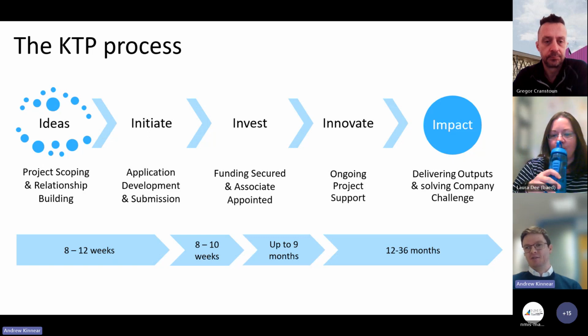And once we've got the funding secured, we've got up to 9 months to recruit the associate. So that means we can go through 2, potentially 3 recruitment rounds if required, to make sure that we've got the right person in post delivering the job.